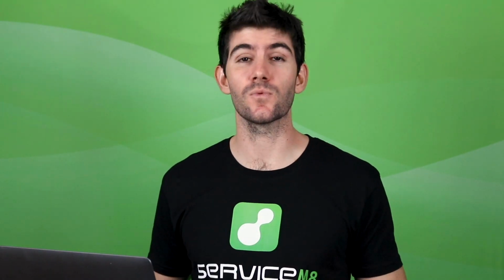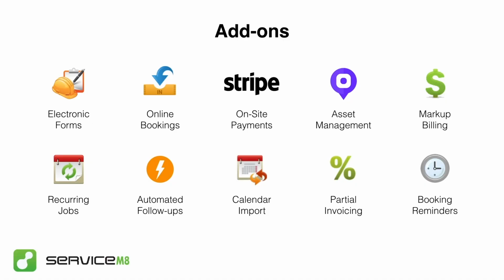So, I mentioned these additional features or add-ons which are bundled with ServiceMate's capped plans. You might be wondering if ServiceMate has a particular feature or functionality set. Well, we separate a lot of functionality into add-ons, which can be turned on and off within your account. This way, you can keep the core ServiceMate product as simple and easy to use as possible when you're starting out and not cluttered with things that you don't need straight away.